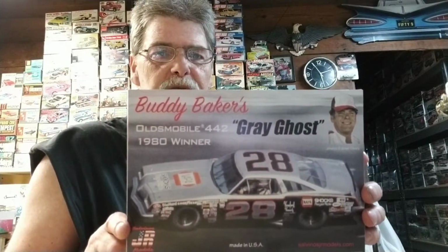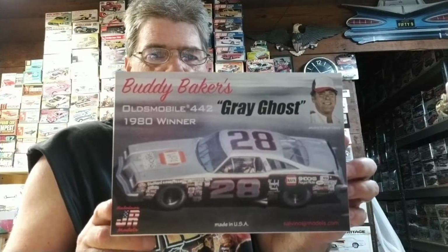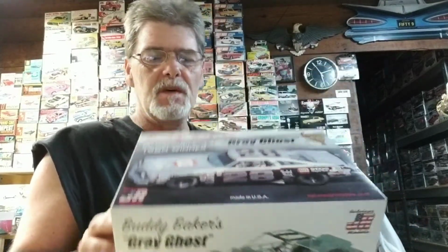And then I picked these up. I've been watching them on Facebook. The company was posting videos on their progress, so I picked me up 2 of these Buddy Bakers, the old Gray Ghost. Now I'm hearing people complaining because of the chassis in it. It's not correct.